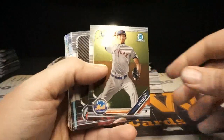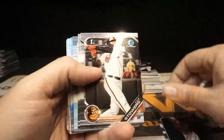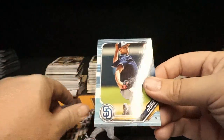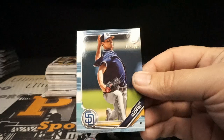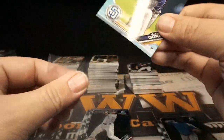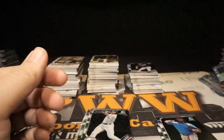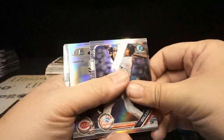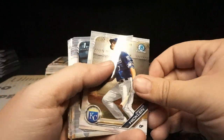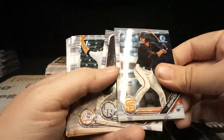All right, there's our paper. We got Wolf, Robinson, Stowers, Sanchez, and then we had another aqua, the $4.99 Mackenzie Gore for the Padres. San Diego's Jason H, numbered to 499. Gilliam, Hines, draft progression, Braves, Hicklin, Bishop.